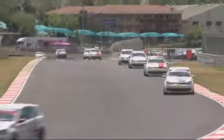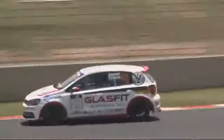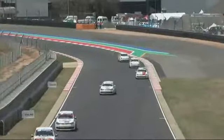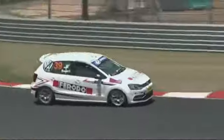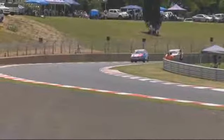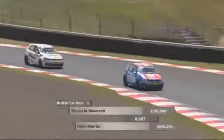5, 6, 7 down the road. Darren Oates currently in 6th place. Behind him, Yuri Swart. Jeffrey Kruger looking for a way through. They're lapping in the 209s, which is actually quite fast. These Polo TSI cars really do go.